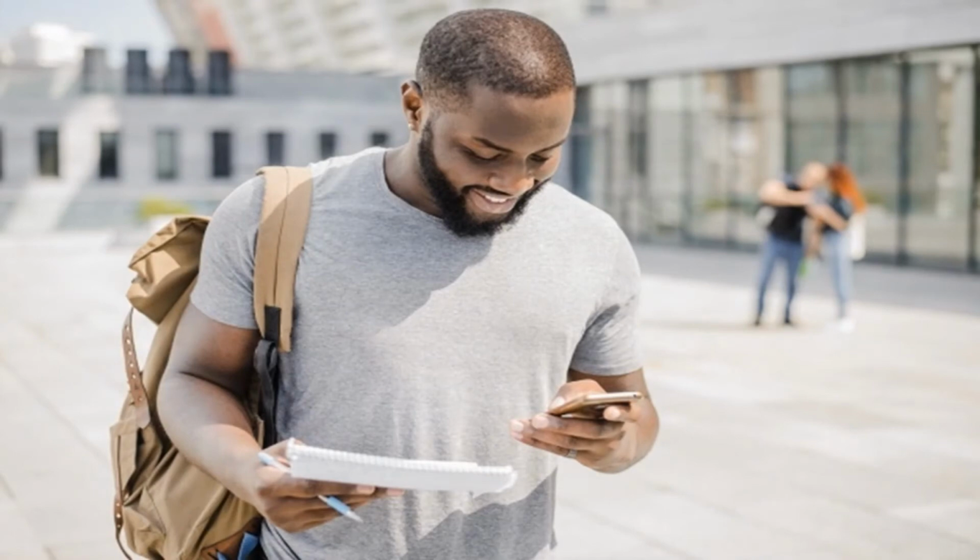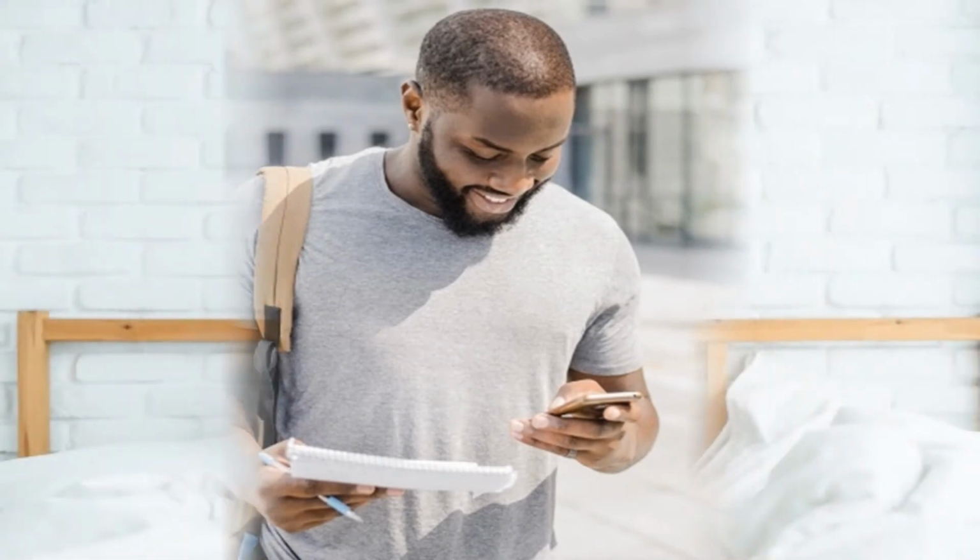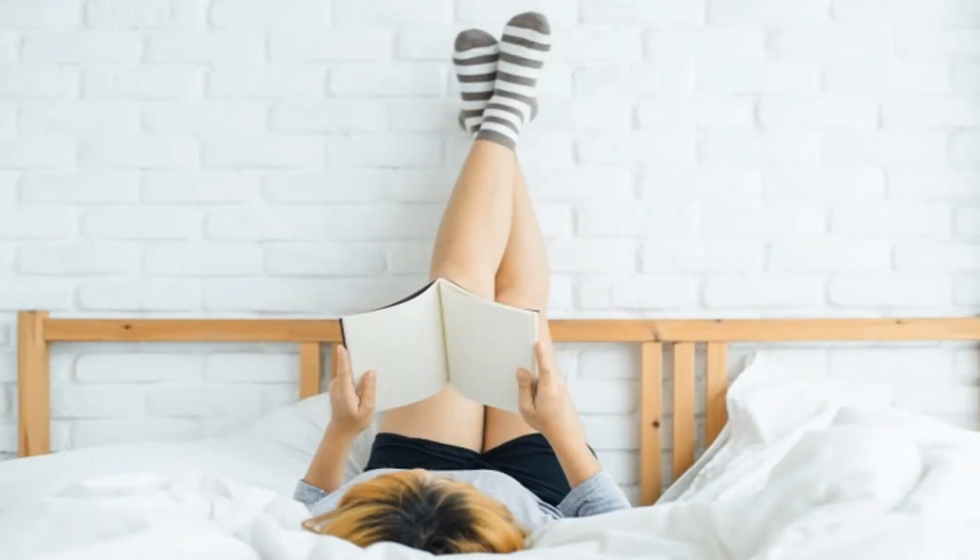In the end anyway, school should be a good balance of work and play. The US more than the UK offers a more relaxing experience whilst studying.